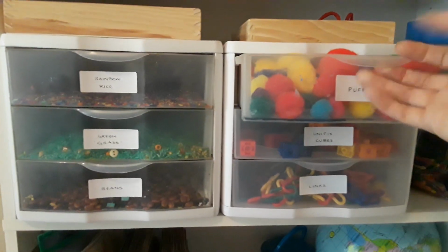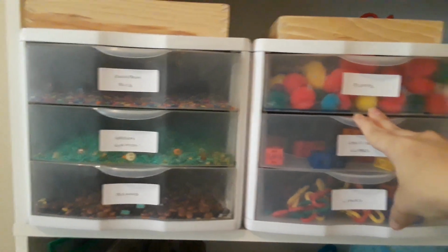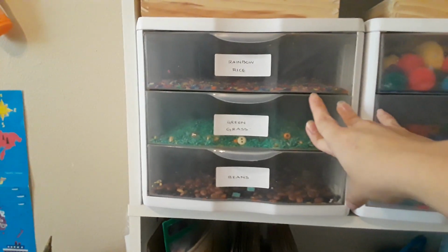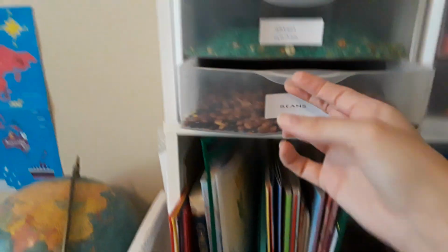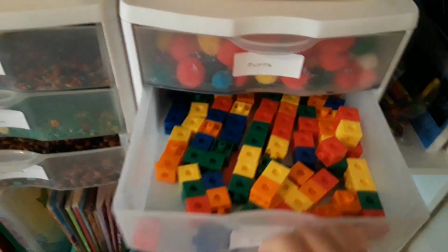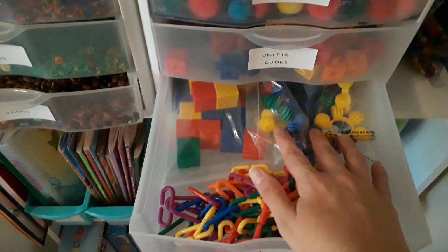Here we have some 8.5 by 11 paper holders, and they hold all our sensory bin filler. We've got rainbow rice and some green grass rice with some colored barley beans, great for dirt, black beans, and pintos. We have puffs, Unifix cubes, and links, and a few other items, all from Mother Goose Time.